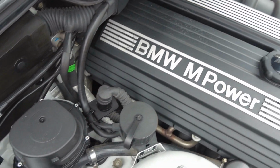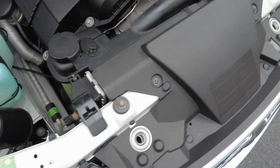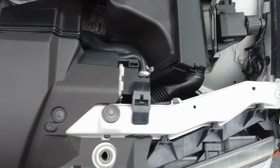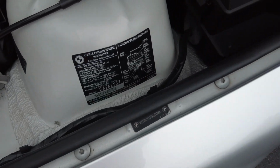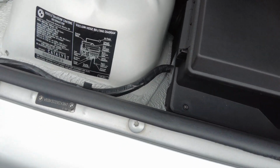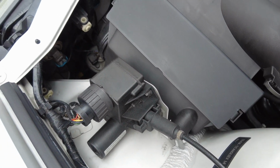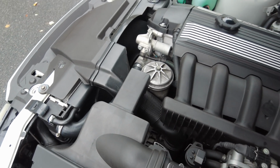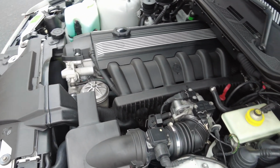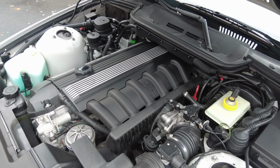Even with an automatic transmission, which this car is not, but we do have one with automatic transmission. With this engine and with the torque it delivers, it is so much fun to drive. But for those of us that love the manual, this is a great option. And this car is fully sorted, and all you would need is time to enjoy it.